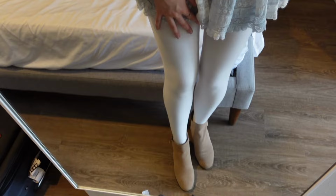Good morning. Here's a little outfit of the day. So we got this Ralph Lauren cable knit sweater that I thrifted from Goodwill. This light blue Love Shack Fancy mini skirt that I got for my birthday with tights and these little boots and this light blue blazer.